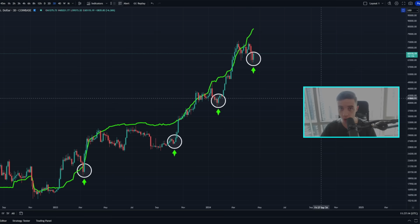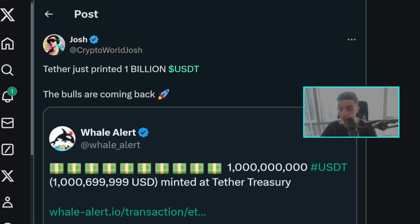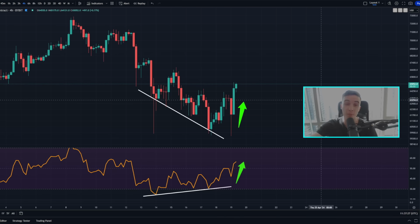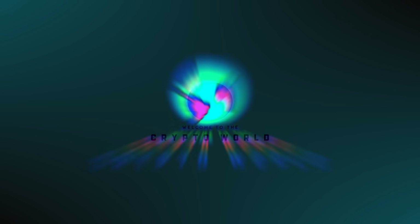My name is Josh, and right now this rare signal is flashing on the Bitcoin chart that we need to pay attention to, as Tether just printed $1 billion USDT, while this short-term signal is still playing out on the price of Bitcoin. So I'll be talking about that in just a moment, alongside Ethereum and Solana also playing out the same short-term bullish signal. So I'll be talking about all of that and more later in the video, so definitely watch to the end.